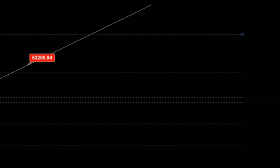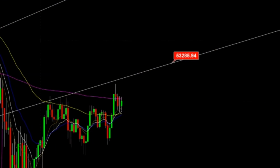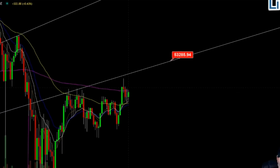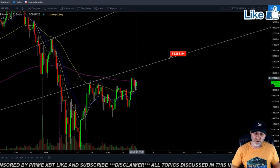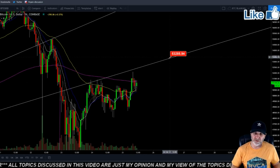We're also getting squeezed in between the EMAs here. Let me get this out of the way. As you can see, our 200 EMA is our resistance right now, around 51,270. And our support is around 50,780, which is the 0.8 fib. A break of one of these and an open close of the hourly is going to most likely tell us which way.